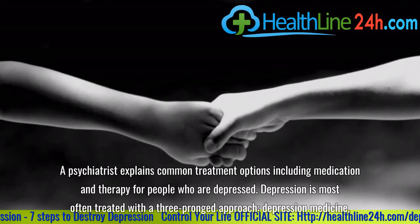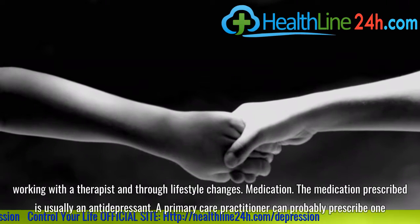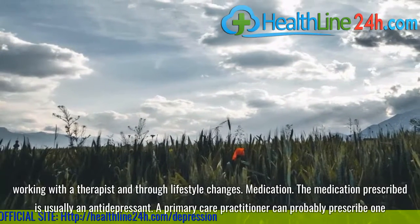Including medication and therapy for people who are depressed. Depression is most often treated with a three-pronged approach: depression medicine, working with a therapist, and through lifestyle changes.